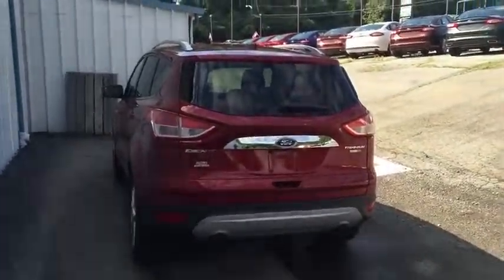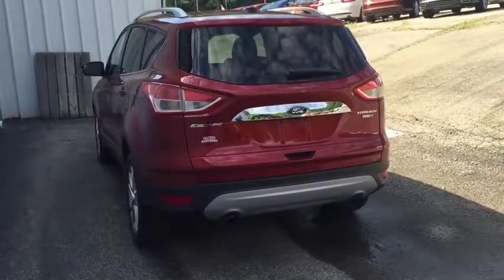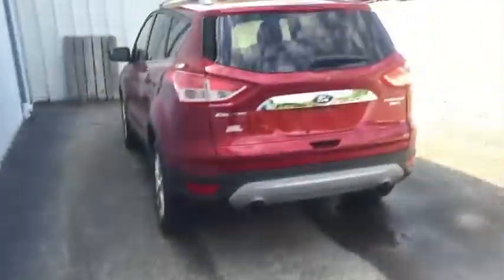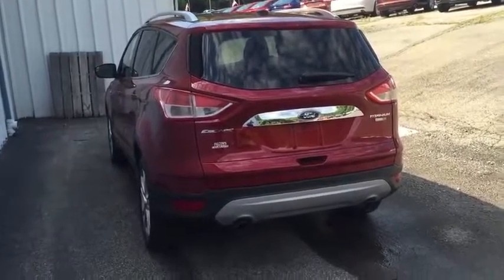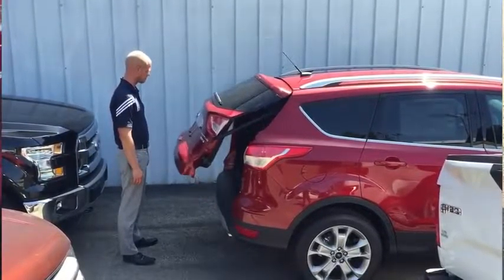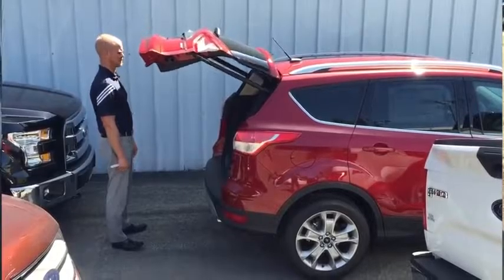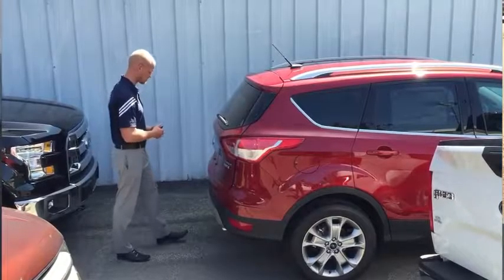Now, one feature with the Titanium Ford Escapes is that it comes with the kicking motion for the liftgate. So as long as you have your smart key access fob in your pocket, just walk up to the vehicle. If your hands are full with grocery bags or luggage or anything like that, you can just swipe your foot underneath and the liftgate will open. A very nice feature that is also available for the C-Max as well as the 2015 Edge and 2016 Ford Explorer.